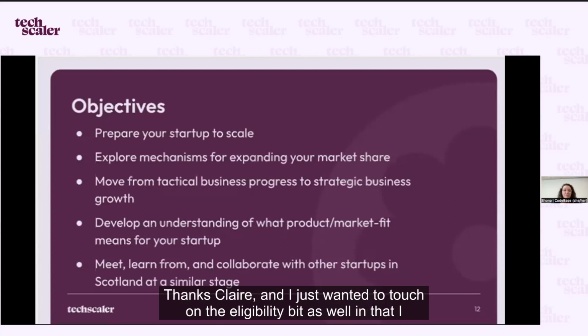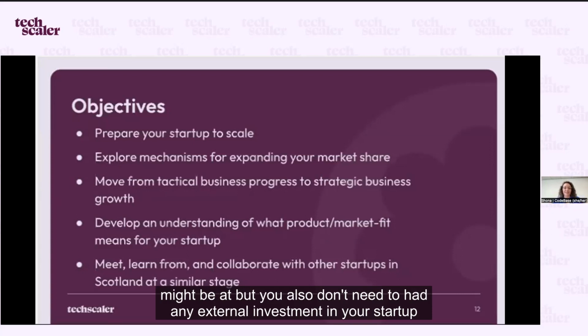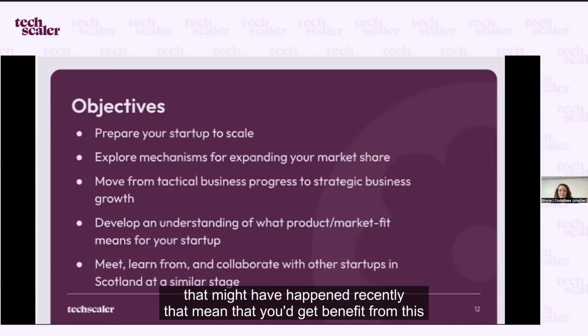Thanks, Claire. I just wanted to touch on the eligibility bit as well, in that I know that we mentioned some stuff around fundraising and investment levels that you might be at, but you also don't need to add any external investment in your startup to be at the stage that's suitable for growth. As Claire said, the first two are the compulsory ones, and the others are things that might have happened recently that mean you'd get benefit from this.